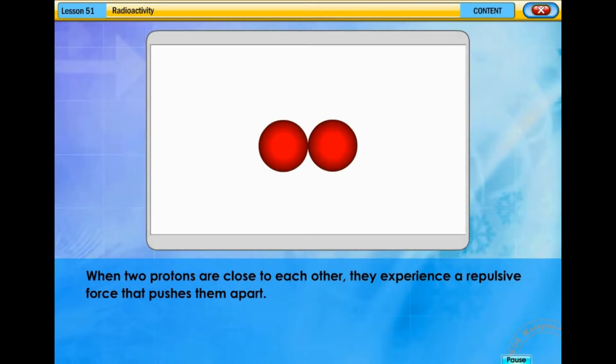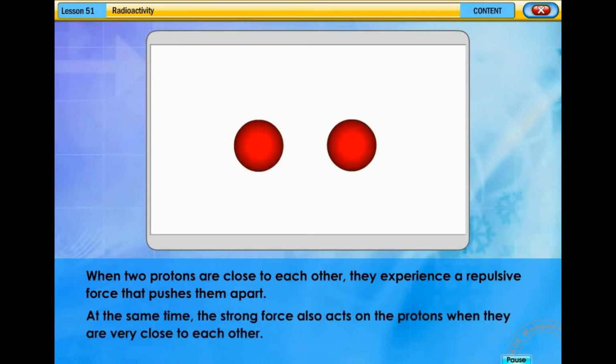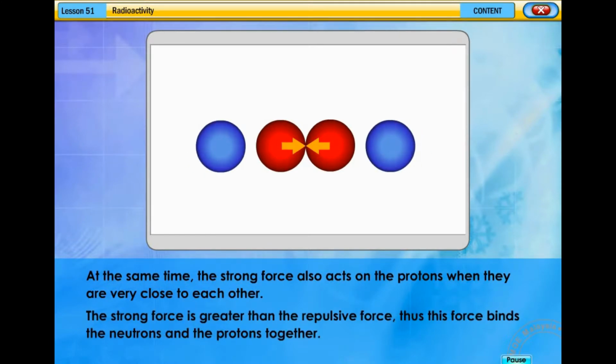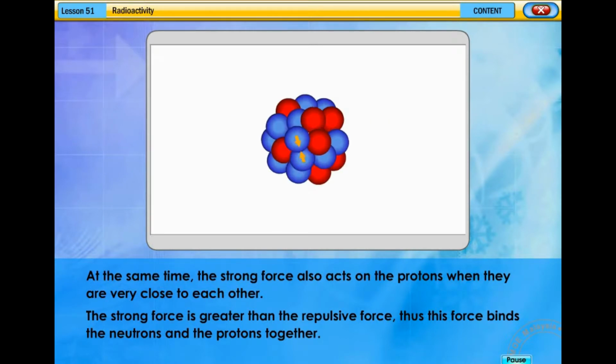When two protons are close to each other, they experience a repulsive force that pushes them apart. At the same time, the strong force also acts on the protons when they are very close to each other. The strong force is greater than the repulsive force. Thus, this force binds the neutrons and the protons together.